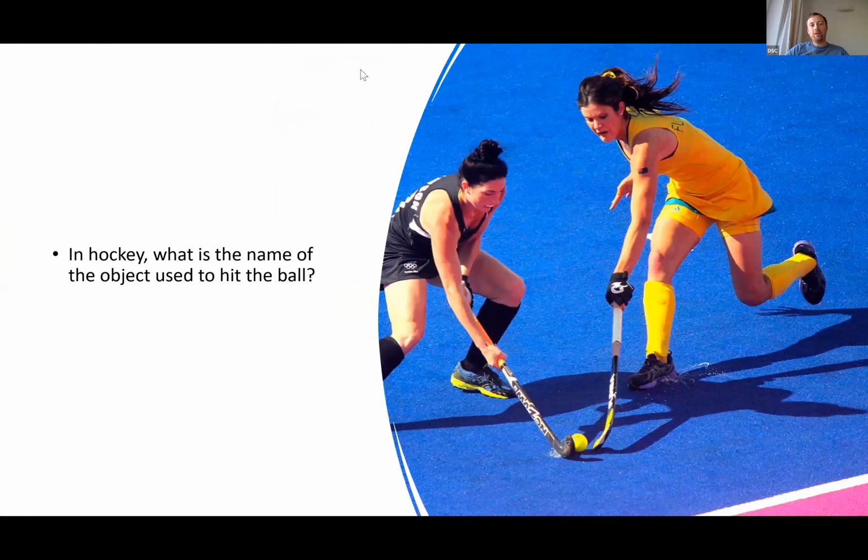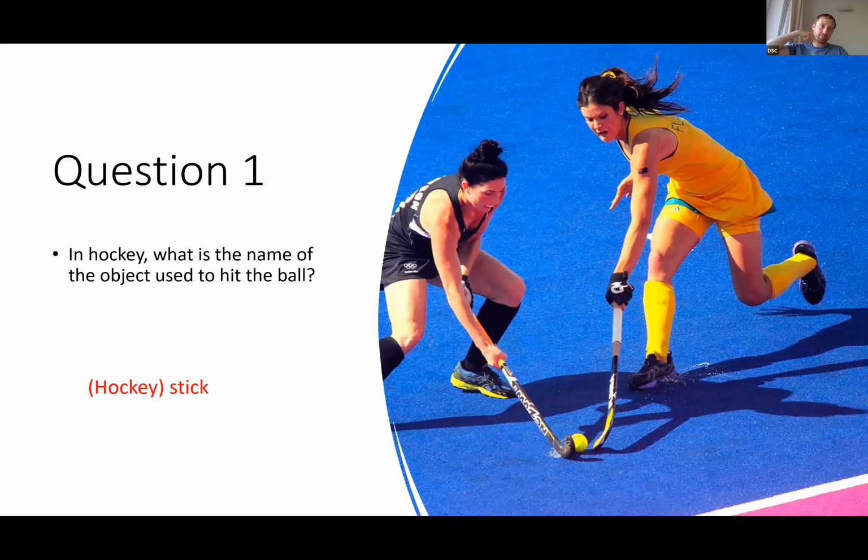Sport round. In hockey, what is the name of the object used to hit the ball? That is a stick or a hockey stick. You play hockey with a stick. So you hit the ball with a stick or a hockey stick.